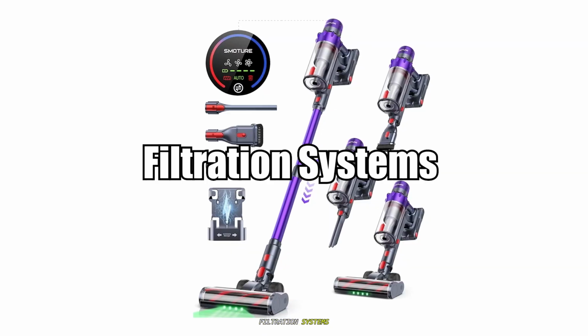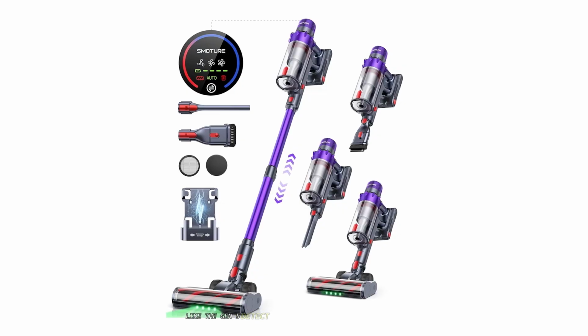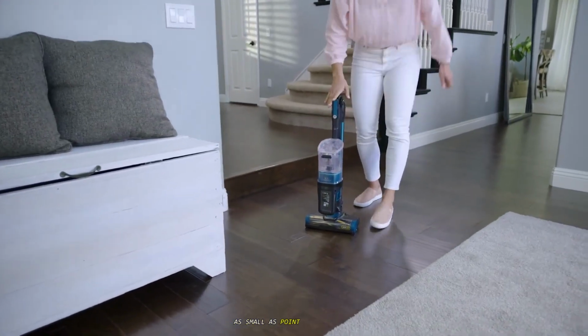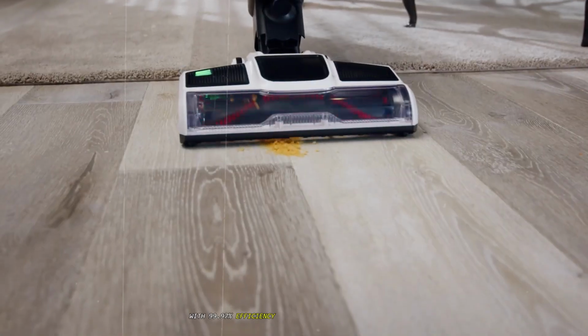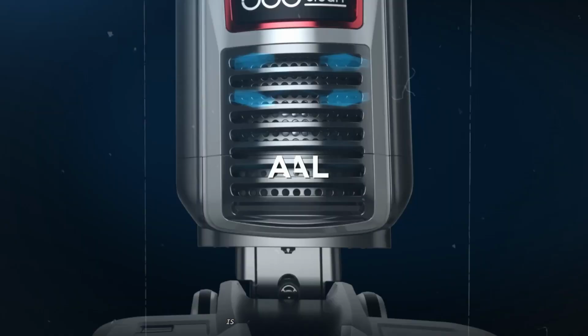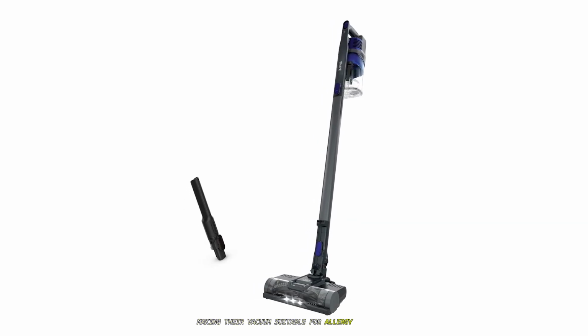Filtration systems. Dyson implements HEPA filtration in its newer models like the Gen 5 Detect, effectively trapping allergens and fine particles as small as 0.3 microns with 99.97% efficiency. Their whole machine filtration system ensures that the air expelled from the vacuum is cleaner than the air it takes in, making their vacuums suitable for allergy sufferers.